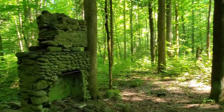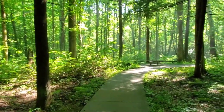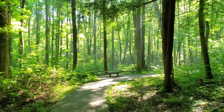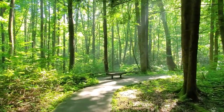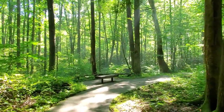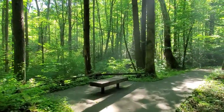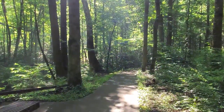But just a peaceful walk here. Right now, there's a little bit of a campfire smell in the air, which is kind of different. But just beautiful, there's a nice little bench over there. You can sit down, relax a little bit. The sun will peek out here and there on the trail.